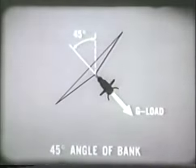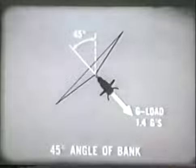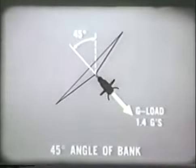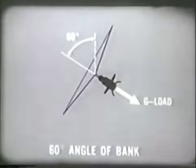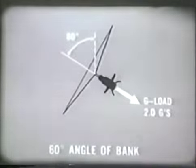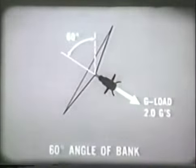A 45-degree angle of bank develops 1.4 G's, still well within the G capability of an aircraft weighing 9,500 pounds, with rotor thrust available of 21,000 pounds. A 60-degree angle of bank develops 2 G's. A Cobra with 9,500-pound gross weight begins to approach the limits of the rotor system's available thrust.